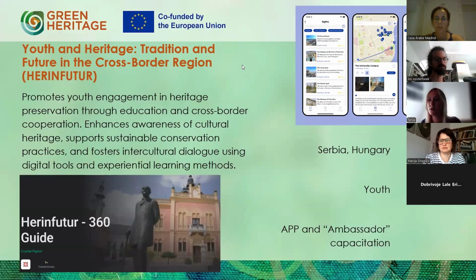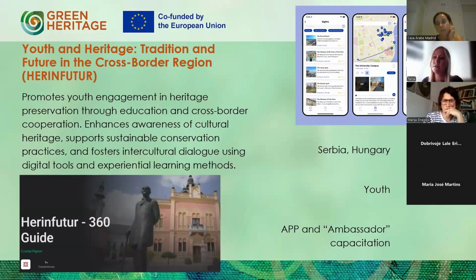The Green Heritage Project could adopt similar approaches by developing educational programs, as we did through our pedagogical framework, and interactive activities designed specifically for young participants. The HER in Future project can also be considered a good practice for the Green Heritage Project because it promotes awareness of cultural heritage preservation while encouraging sustainable educational approaches and cross-border cooperation. By focusing on youth engagement and increasing knowledge about heritage, the project helps ensure that future generations understand the importance of protecting cultural and historical resources.